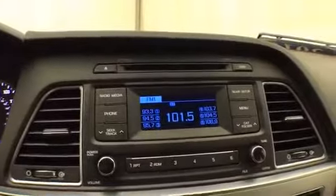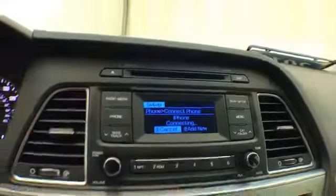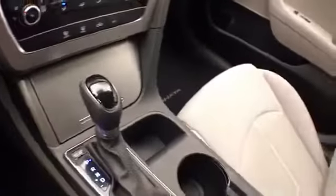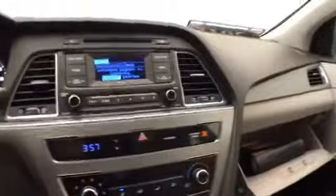Steering wheel mounted audio controls, cruise control, easy to operate radio and CD player, Bluetooth connectivity for hands-free phone use, heating and air conditioning, 6-speed automatic transmission with manual shift capability, and lots of storage space in the armrest. Large glove box with all the owner's materials inside.